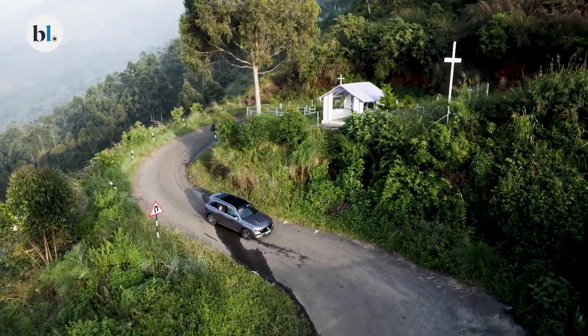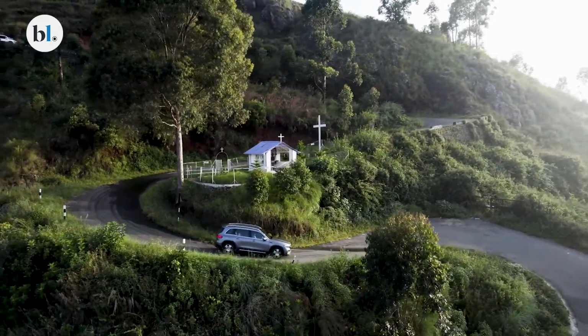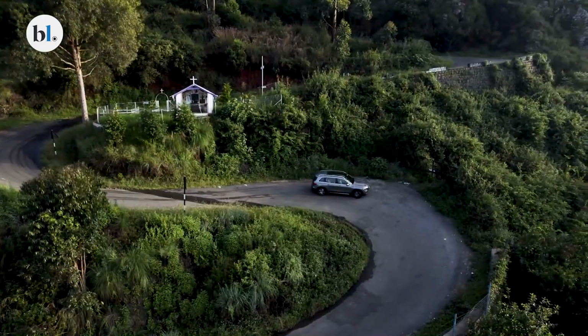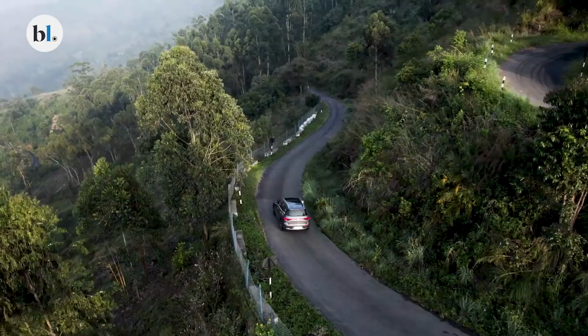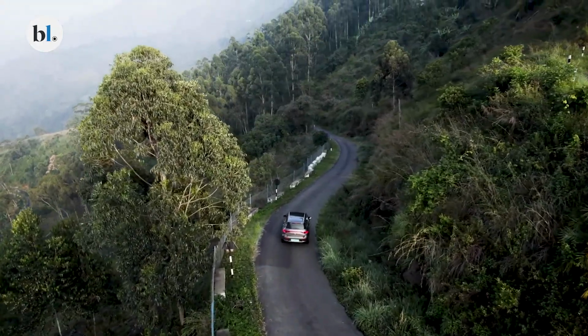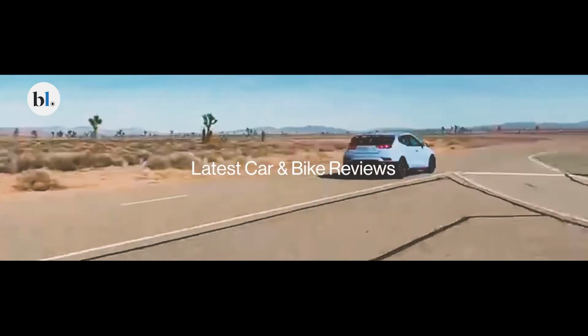And this has the kind of handling, the dynamics and the agility of a smaller car, more so because it's a 2-ton plus vehicle and a lot of that weight is coming from the battery pack that's located under the floor.